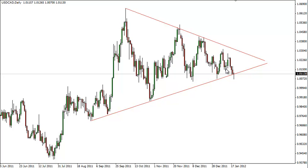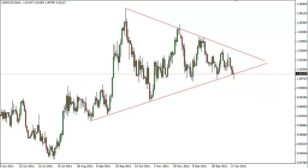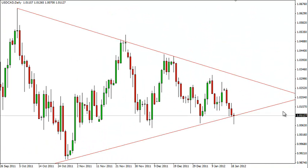But looking at the larger pattern, we can see there is significant support between 101 and 99 on this chart. When this broke down to the downside, we mentioned yesterday that we wouldn't be overly quick to sell. As you can see, by the end of the day we have bounced and shown exactly why we wouldn't have sold, because of that massive support. We now have a hammer at an area that's been tested several times.